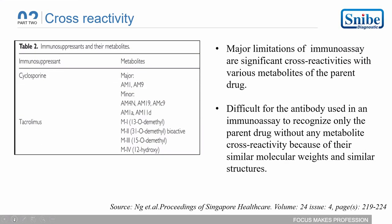If we talk about cross-reactivity in immunosuppressive drugs and their metabolites, you can see here in the cyclosporin values, the major metabolites are AM1, AM9, and the minor ones are AM4, AM19 and AMc9. In the tacrolimus case, these are the metabolites which can interfere through cross-reactivity in these assays when you are detecting these molecules. So the major limitation of immunoassay is significant cross-reactivity with the various metabolites of the parent drugs. This is very important, and how we can minimize it, we will see in the next slides.